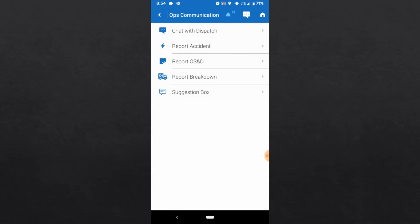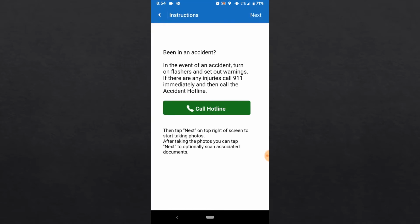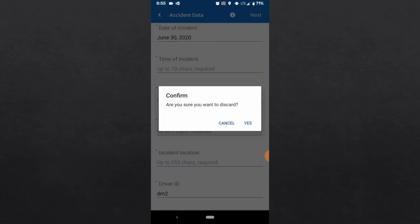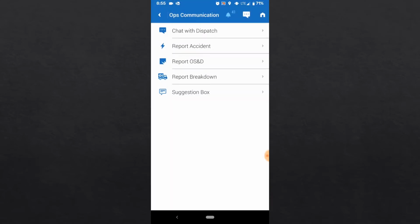You can report an accident, and that'll automatically put you where you can call a hotline. Basically, that leads you to safety right away. And you hit next, and it pops up a form for you to report an accident. Next is our report OS&D. Same thing as report an accident, report breakdown, and those three options are exactly the same.